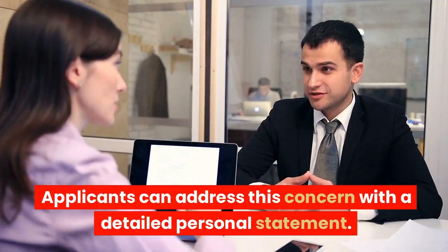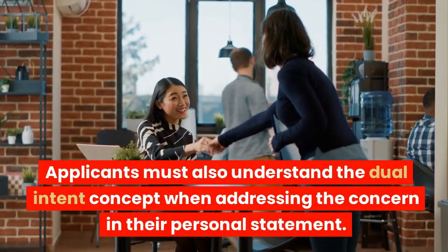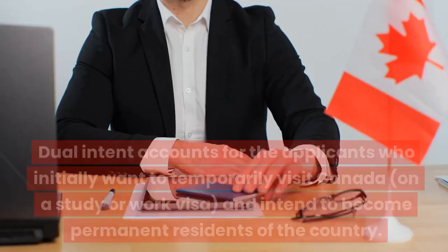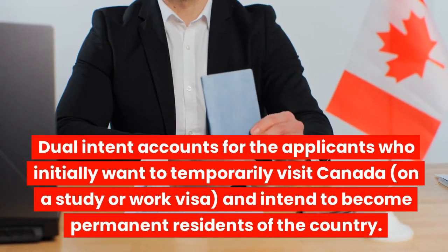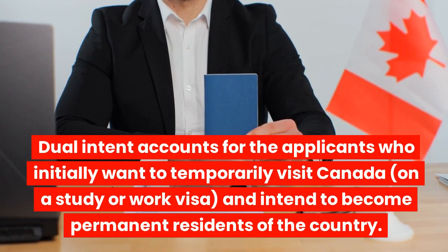Applicants can address this concern with a detailed personal statement. Applicants must also understand the dual intent concept when addressing the concern in their personal statement. Dual intent accounts for the applicants who initially want to temporarily visit Canada on a study or work visa and intend to become permanent residents of the country.